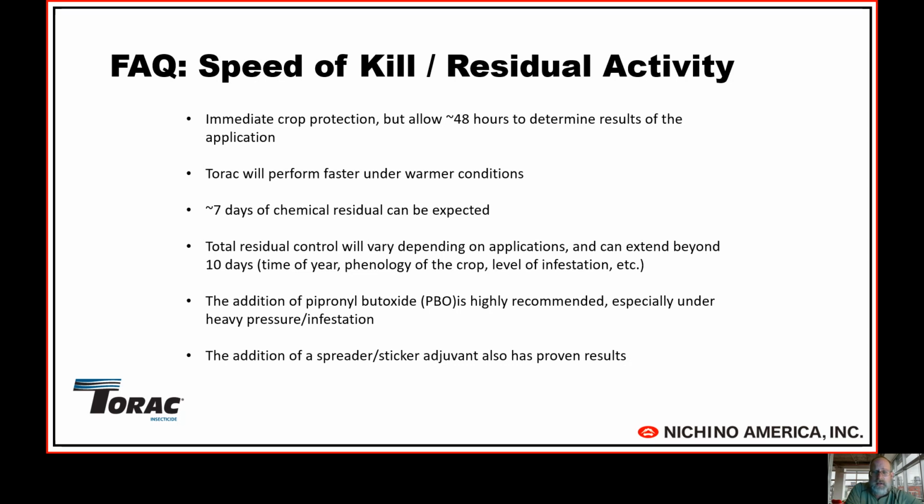It will work faster under warmer conditions, which generally is not a problem in the summer. And you're going to get about a week of chemical residual control. Tolfenpyrad's hallmark is not this long-lasting residual. It's more of a knockdown that can work on all life stages, but it can certainly give you about a week of residual control. Now, the total residual control can be easily impacted and extend well beyond that 7 to 10 day period, just based on what you've got going into the spray.